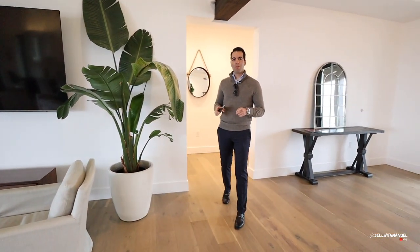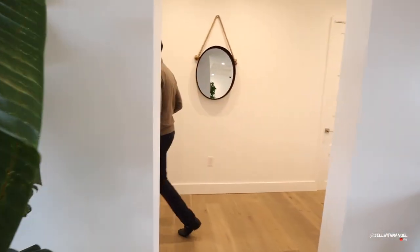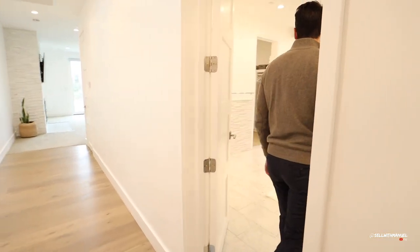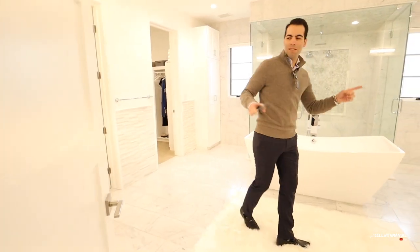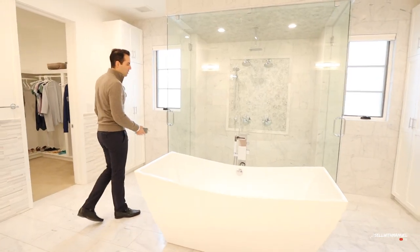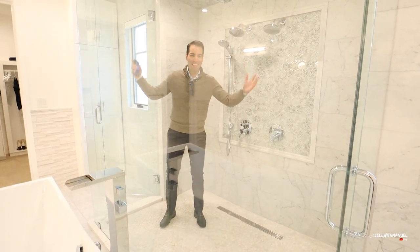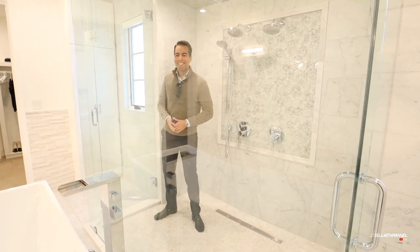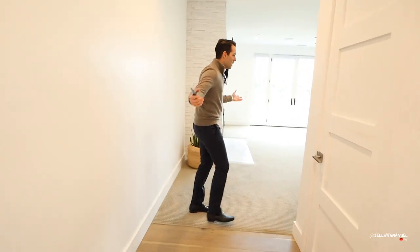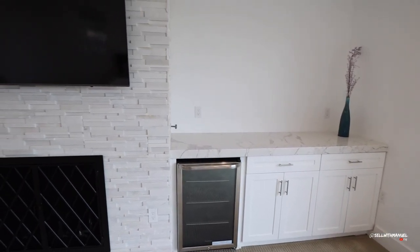Off the family room, you have on the right wing of the house, the master bedroom. So this is a massive master bedroom, but the master bathroom is to die for. You have his and her closets, his and her sinks, a massive tub, and of course the stand-in shower, which you could fit probably like 5 people in here. This is huge. And then obviously the master bedroom with its very own wet bar, fireplace, you name it.